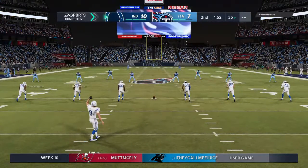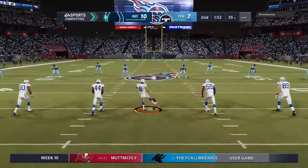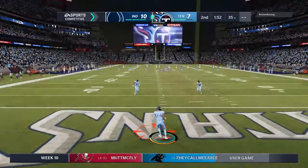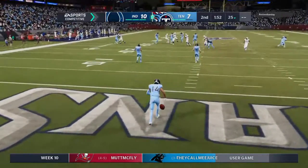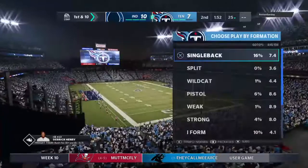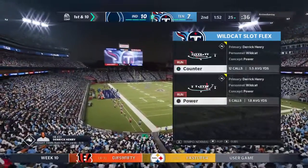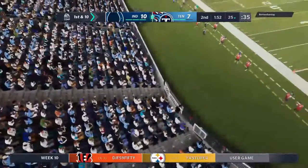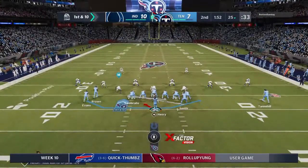Rigoberto Sanchez to kick off for Indianapolis. Sanchez now, he'll kick it away following the touchdown. Takes this about 5 yards deep. And it'll come out to the 25 as Raymond will elect not to bring it out. 25-yard line. The Titans offense set to begin the drive.